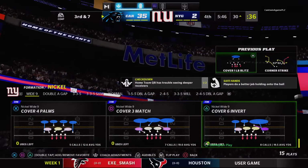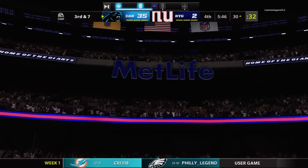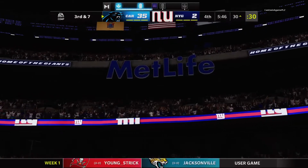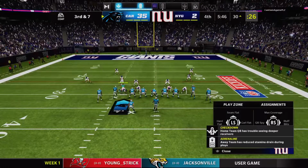Receiver coaches preach to their guys all the time. Separation, that's what's going to make the play successful. That time there was very little, and I think they were actually fortunate that it was only knocked away and not intercepted. Here's play number 7 on the drive. This is 3rd and 7.